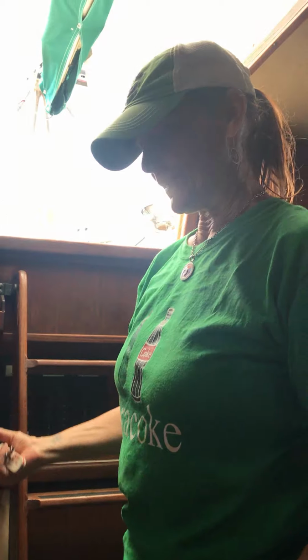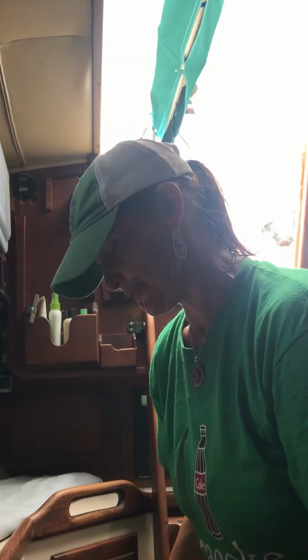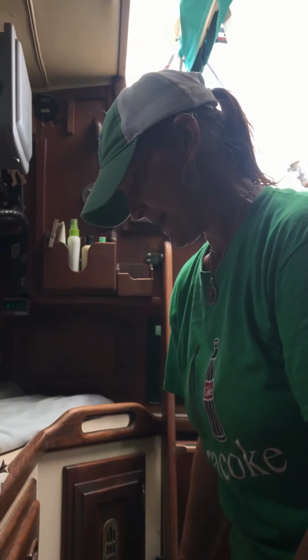But a lot of people, which is something the vast majority of people in the world have trouble with, slowing down. When they get down to going slower than 4 knots, they turn the engine on. Instead of just hanging out becalmed, we'll hang out becalmed and wait for wind.